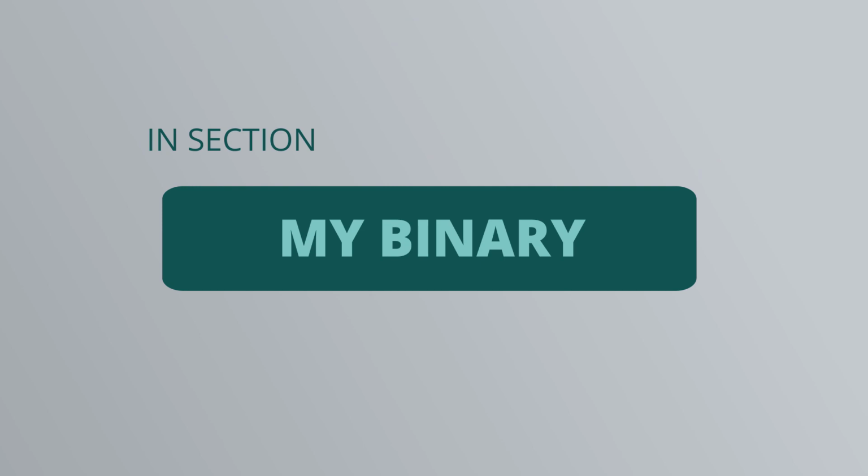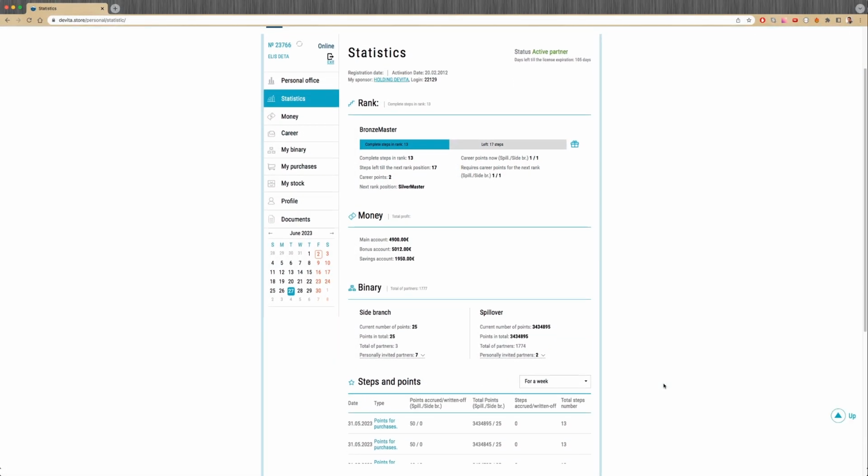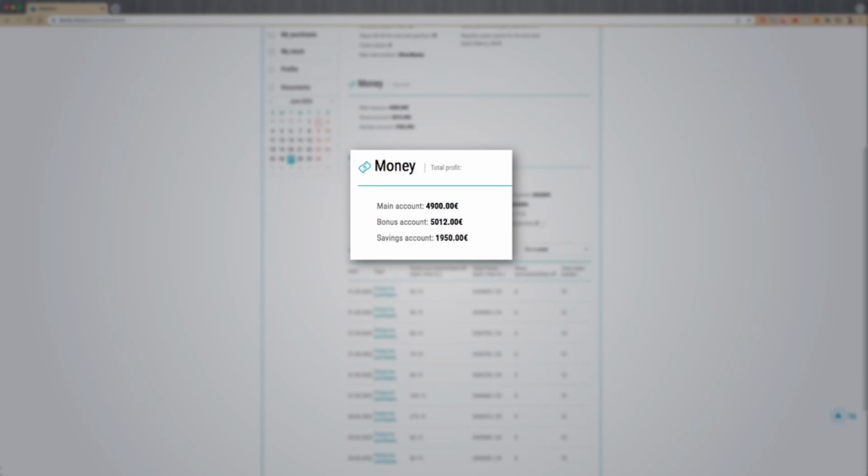The money subsection shows brief information about the status of all your accounts. The account types and interaction with them we will discuss later.